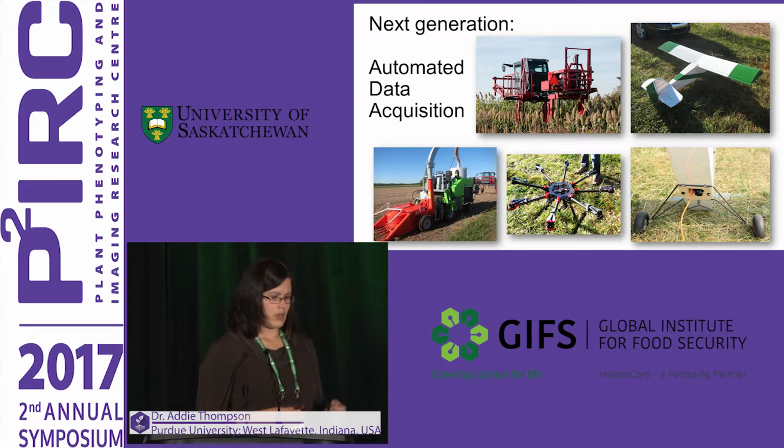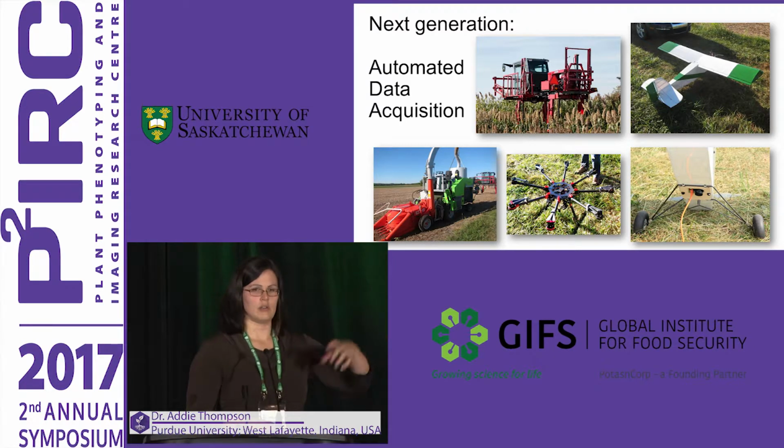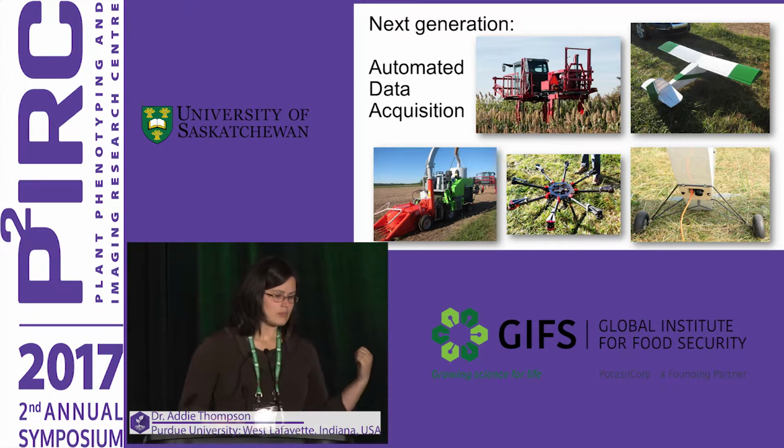We found that flights, so we have fixed wing as well as rotocopter type drones that we use, we can offload the data. This Telemaster here has a metal box in the bottom that sort of drops in and out so you can change your sensor payload. But those have been more reliable as far as when we can actually collect data.